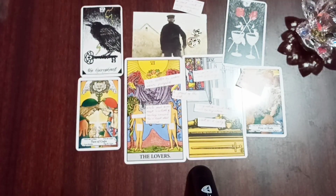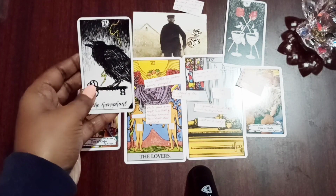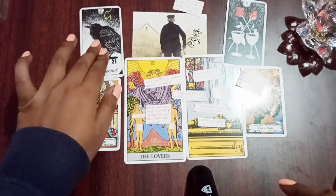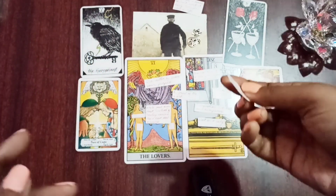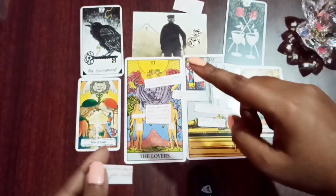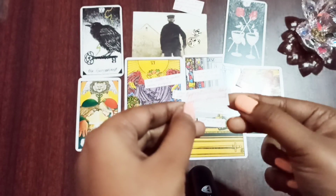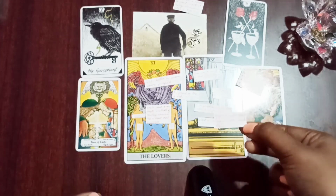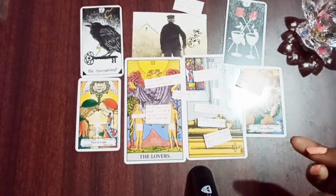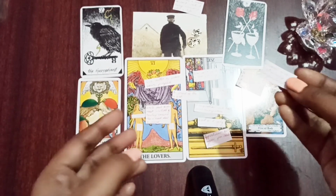You can see this card also, and this bird is sitting here, and there is a key. This key is with you, but if you are not imagining that this key can be utilized, then you cannot do it. You need to actually imagine that this key can open the door. That imagination is very important. Opportunities don't happen, you create them. You need to create that opportunity by starting to work on yourself.